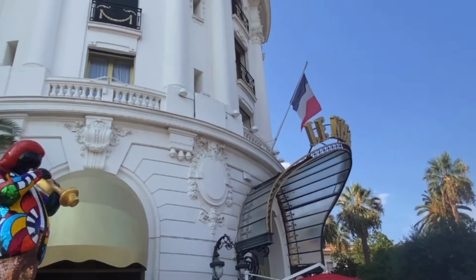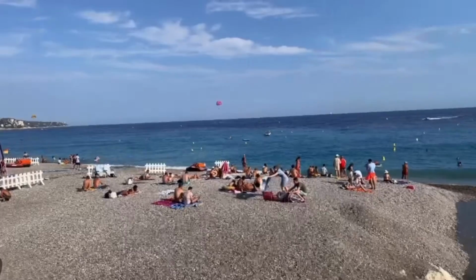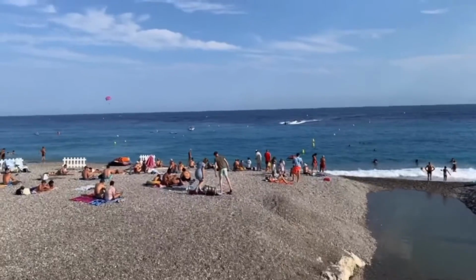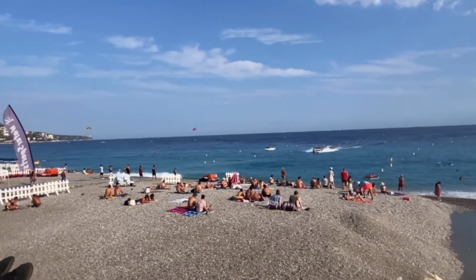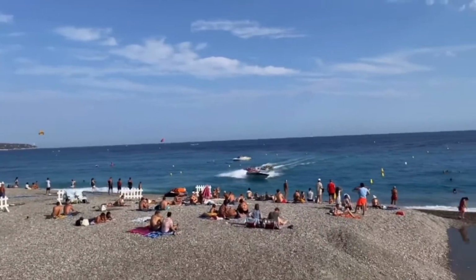I couldn't actually find any of the 3D art. Maybe I was looking in the wrong place. But here is the Negresso Hotel, and this is a really, really famous hotel because the building has won a special award for being outstanding. And then here is Nice Beach, which is literally just right opposite the museum. It's like a 2-minute walk.